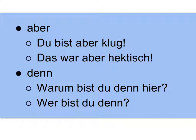So, yeah. So the first one, aber. What does aber normally mean? But, yeah. So we'll write down the regular meanings. Okay? But now we're going to be using it as an emphasis word. So when you read the sentence, du bist aber klug, if you translated it in your sentence, it would not make sense, right? What does klug mean? Smart. Good. Okay. So then you could say to somebody, du bist klug. You are smart. When you put the aber into it, you're adding a little bit of extra flavor to it. Du bist aber klug. Okay?